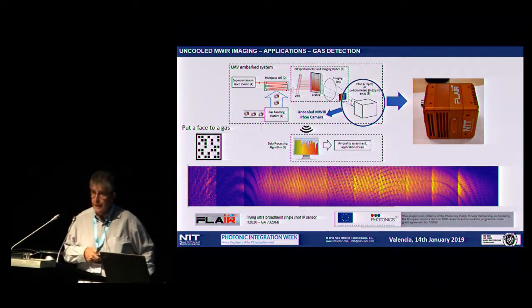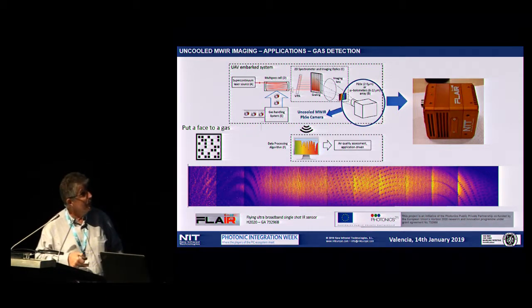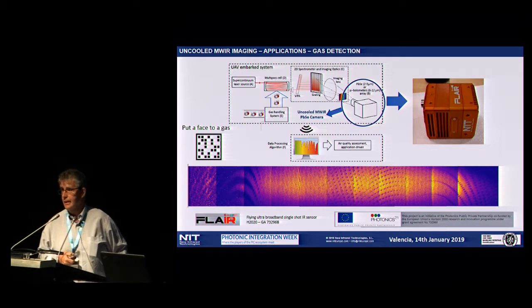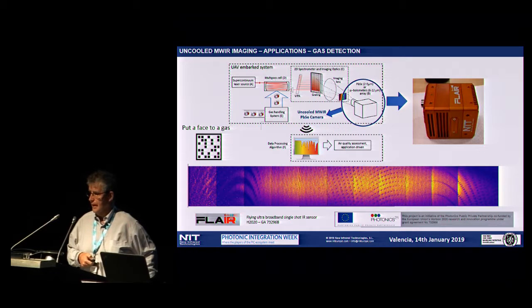Okay, this is another very interesting application of our sensor. It's a wonderful project called the MWIR project, and we are trying to put a face to a gas. Basically, we use a supercontinuum laser source, and we divide the spectra in two dimensions, not in just one dimension. What we are trying to do is identify gases in a two-dimensional plane. And this is the spectra of N2O, an oxide of nitrogen, but it is made with uncooled cameras.